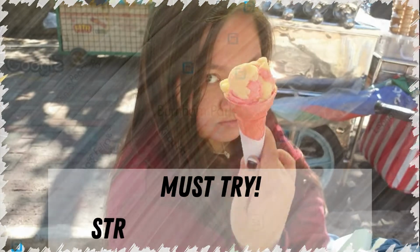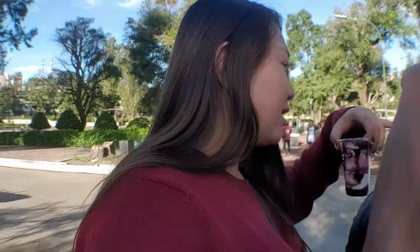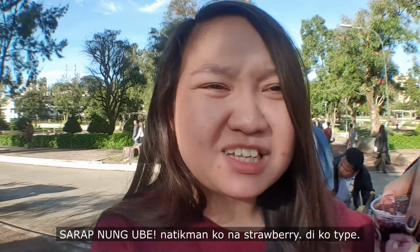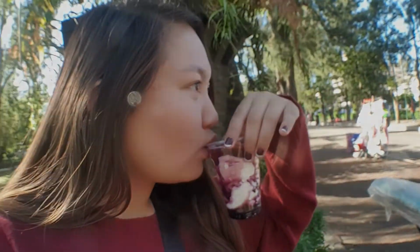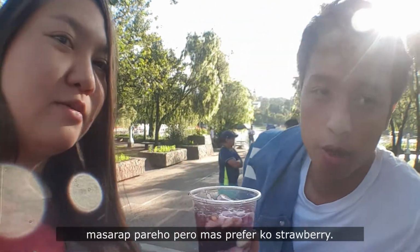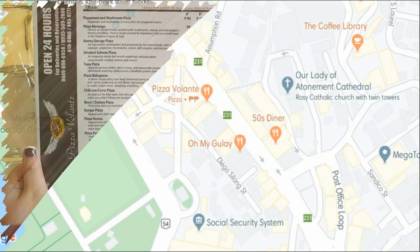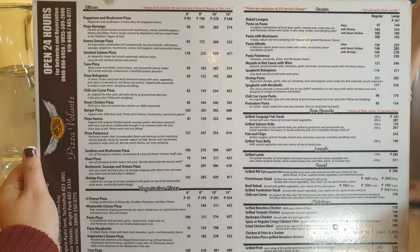Next is Burnham Park. I love the strawberry ice cream. It's so fresh. Sarap pareho, pero mas prepared ko yung strawberry. Liquid style. Next is Pizza Volante. It's just that Pizza Volante is abundant in Baguio. They have a lot of branches here. And it's a quick fix if you're hungry.